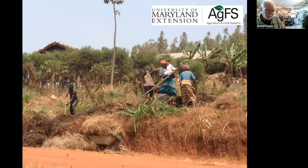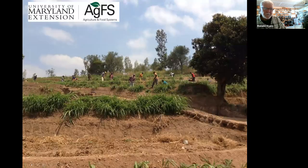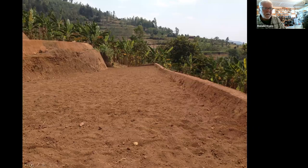And then there's a picture here. I happened to be there while they were building terraces, and I got to witness it myself. They said they built them by hand. I had a hard time believing it until I saw it. And the whole community comes out, with shovels and picks and back work, they make these beautiful terraces and put the topsoil back on.